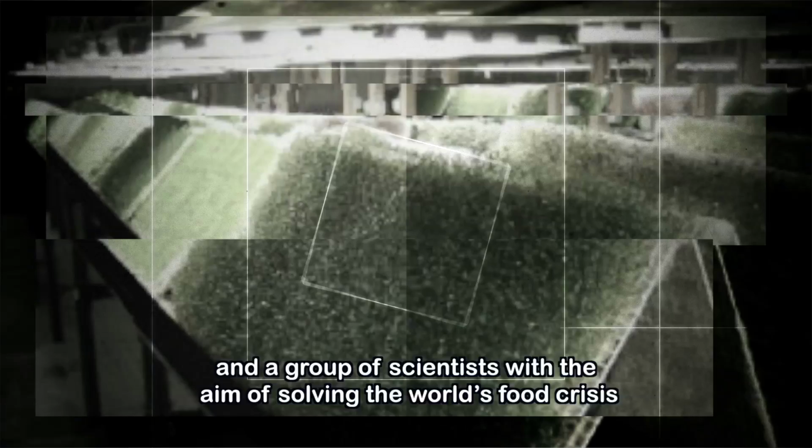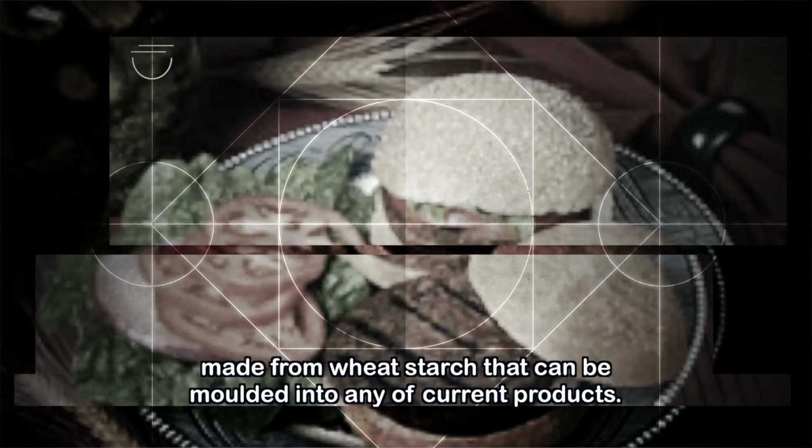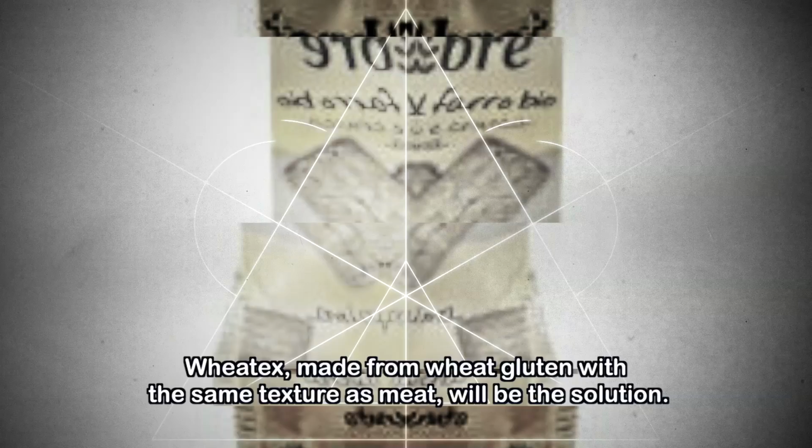Aeroponics, a method of growing wheat in the air, is currently being tested by NASA and a group of scientists with the aim of solving the world's food crisis. A new innovation called TerraTech Resin is a 100% biodegradable plastic made from wheat starch that can be molded into any of our current products. If you get this, wheat tex made from wheat gluten with the same texture as meat will be the solution.